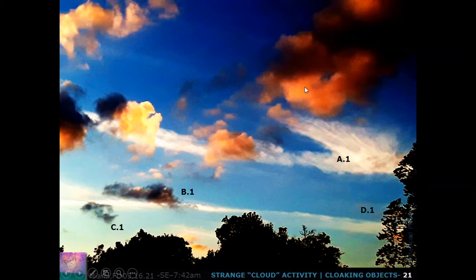And then we've got color signature popping up on some of these clouds from the sunrise coming up. And you can maybe say, okay, there's some shadow, but still these are dark gray where there shouldn't be shadow, right next to some bright pinks and golds and pure white. It's all in the same vicinity, so what the heck is going on? There's a lot going on in this photo.